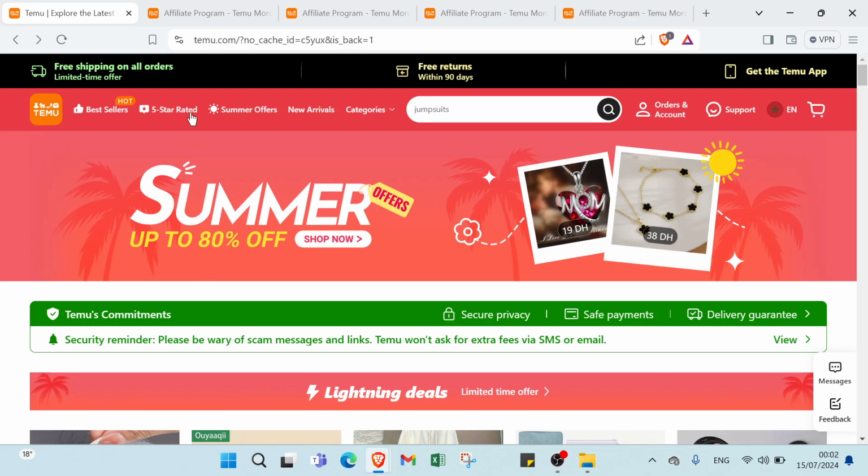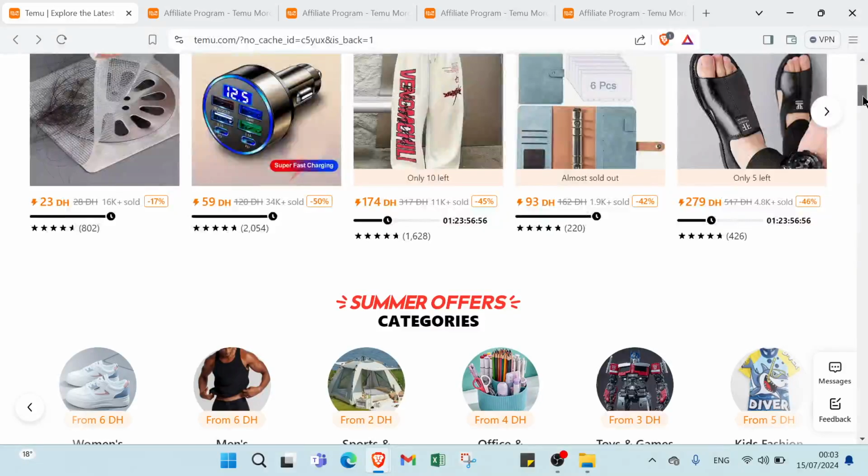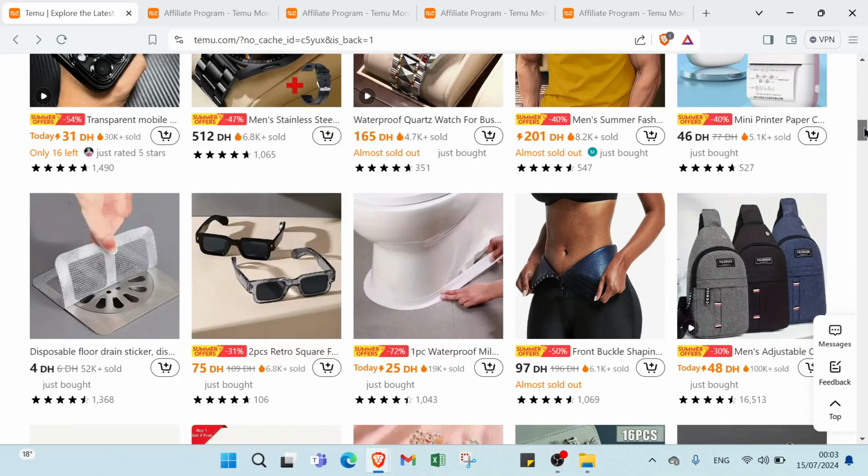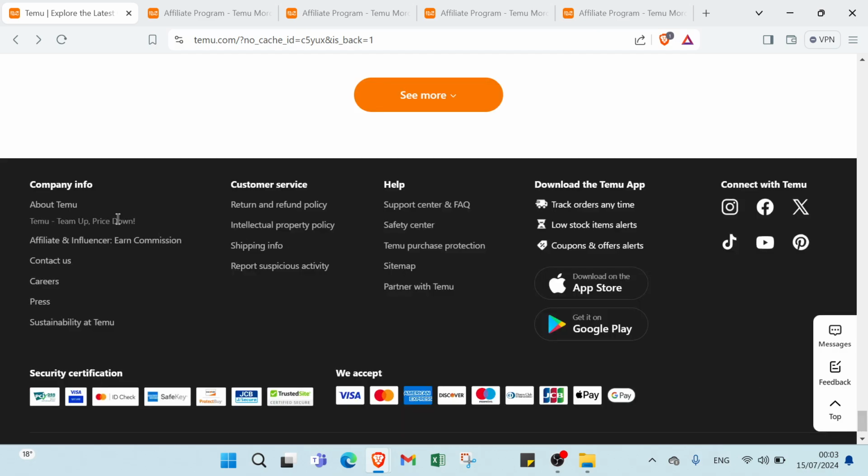So to understand more, the first step you need to do is open your web browser and dive into temu.com, as you can see here. This is the website. We have various products here. You can select your favorite product if you want. Then if you want to be an affiliate partner, all you have to do is scroll down and click over here on affiliate influencer earn commission.